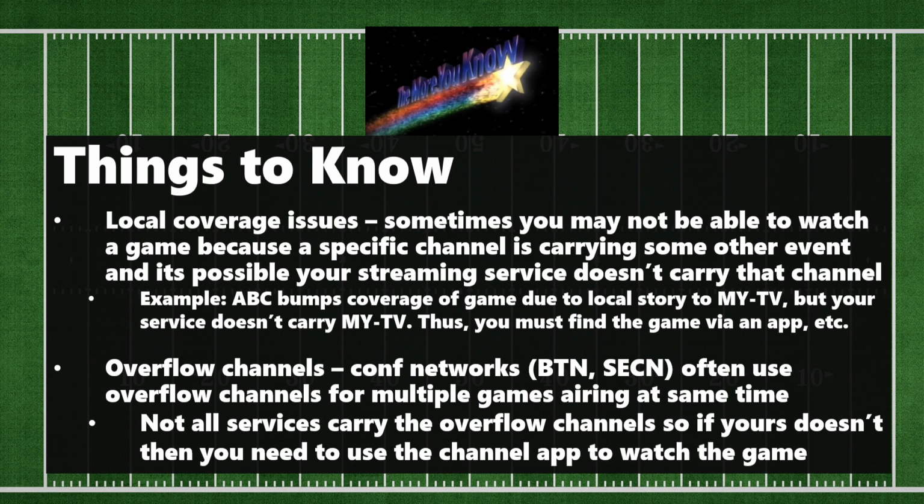So in this case, you just go to the ESPN app and you have to watch it there instead of watching it through YouTube TV or Hulu Live or whatever service you have. So that's just something to be aware of. The reason I mention that is because cable providers usually carry a lot more of these sub-channels than streaming services do.